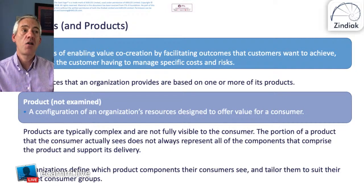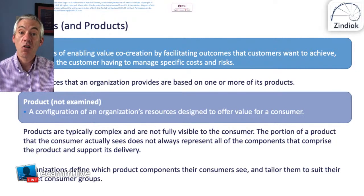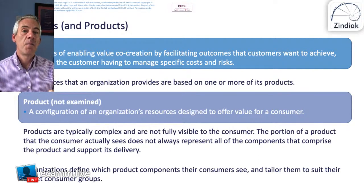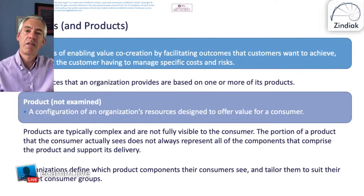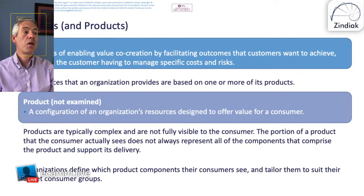And services an organisation provides are based on one or more of its products. So products can be physical things like an iPhone, a laptop, desktop, but it's also kind of how we package things up. So we might have often things like a gold product, a silver product, a bronze product. You see that a lot with online software. They always called it gold, silver, bronze, but they have tiers. Basic, professional, super pro, or whatever. They give them different names, and you get a few more features for a bit more money. So they're all products. It's the way we package things up.